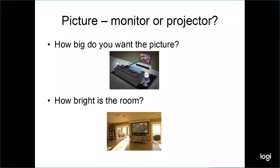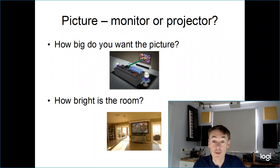First choice, in terms of the picture, is do you want a monitor, as in a computer monitor or TV, or a projector? And there are two factors that are the deciders for that. Firstly, how big do you want the picture to be? And secondly, how bright is the room? We can cover room brightness very easily.